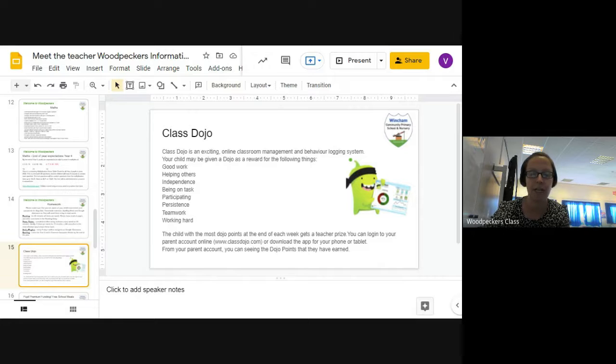Class Dojo is a brilliant way to reward children for good work, independence, being on task and participating. So I am awarding Dojo points to the children every day. So if you'd like to, you can log on to Class Dojo and you can see when I've awarded those points and what those points have been for, and celebrate with your child. There will be a prize in my class for the child who has the most Dojo points in 1 week, and their name will be displayed in the classroom to celebrate.